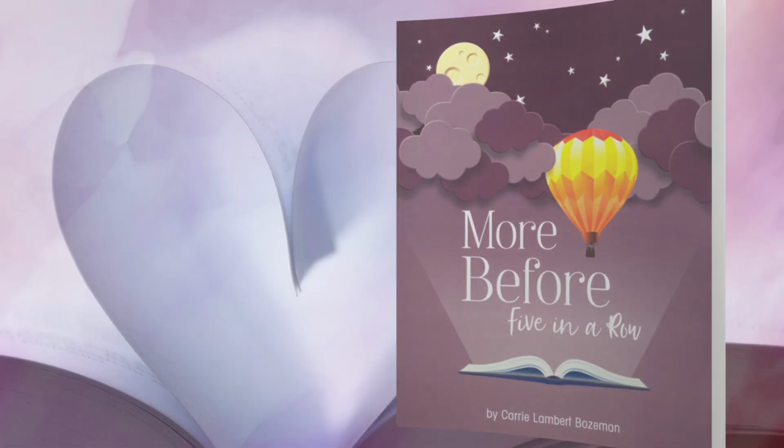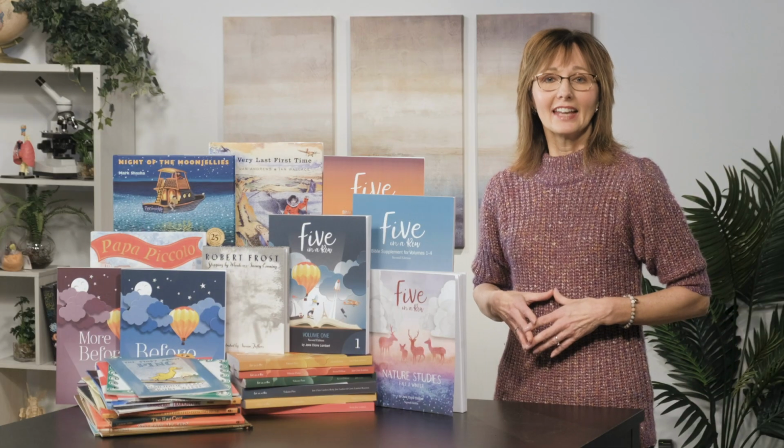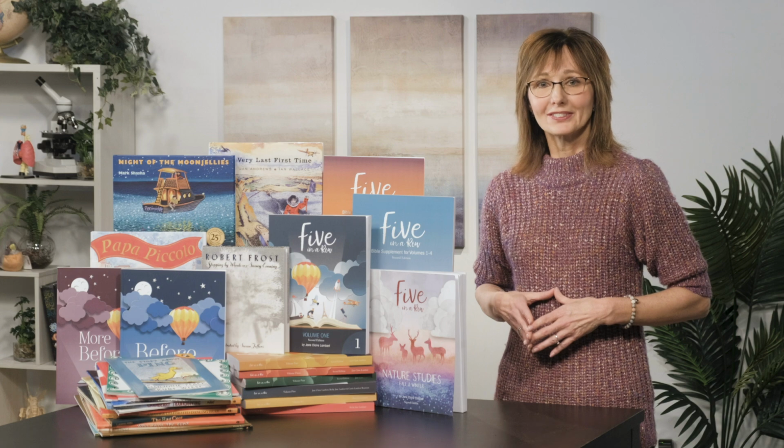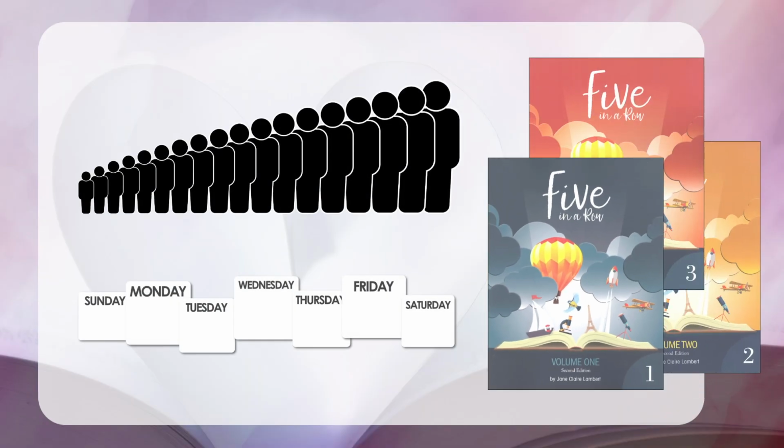There are 14 books to be used with this guide. Bible verses and devotionals are at the beginning of each lesson, one for you and another for your child. The animal classification game and story disc with the storybook map are also included. 5 in a Row, Volumes 1 through 3, target ages 5 to 9.